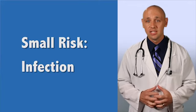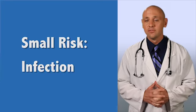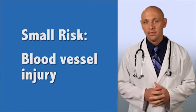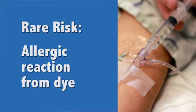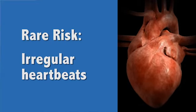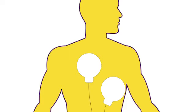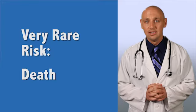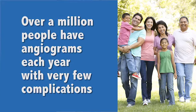Are there any risks with an angiogram? Passing anything through your skin and into a blood vessel carries a small risk of infection. It is unlikely, but the catheter could injure the blood vessel anywhere along its path. The dye could cause an allergic reaction, and though very rarely, it could cause damage to the kidneys. At the heart, the catheter can cause irregular heartbeats. These generally resolve, but a temporary pacemaker could be needed. Of course, any procedure involving the heart is risky, and even death could occur. However, over 1 million people in the United States have angiograms each year with very few complications.